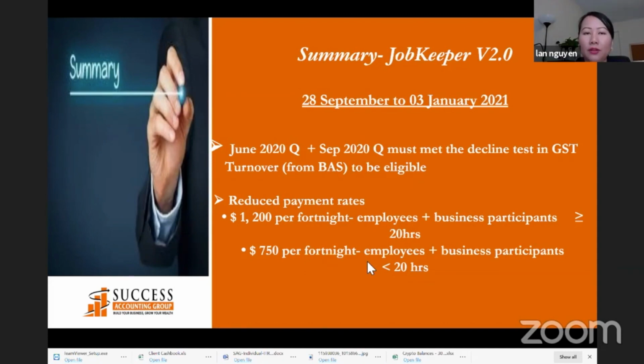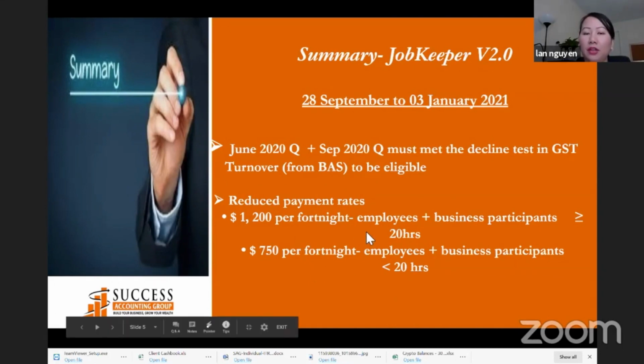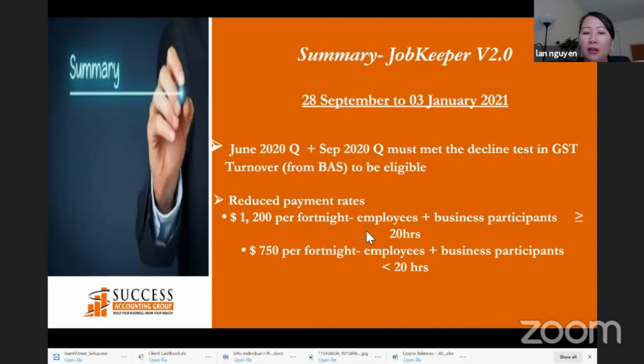So the government's goal is to taper off. And I guess it's fairer for those who work casual or part-time, they get the $750. So they're tapering off. Therefore there will be a change in advice. At the moment, all business owners are paying $1,500 to everyone, but the next step would be paying $1,200 or $750 to your respective employees, depending on how many hours they work.